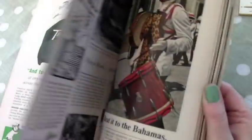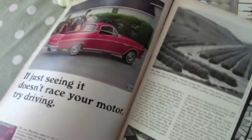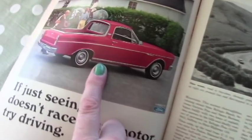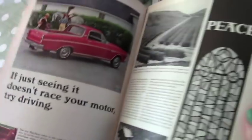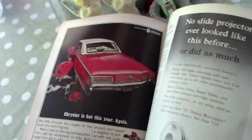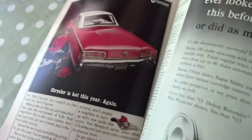There's some Dierks. Travelodge. Oh, it's neat. Oh, gosh. I would love to have this. It's a Ranchero. The Chrysler. Those were New Yorker. Yeah. Is it a New Yorker?